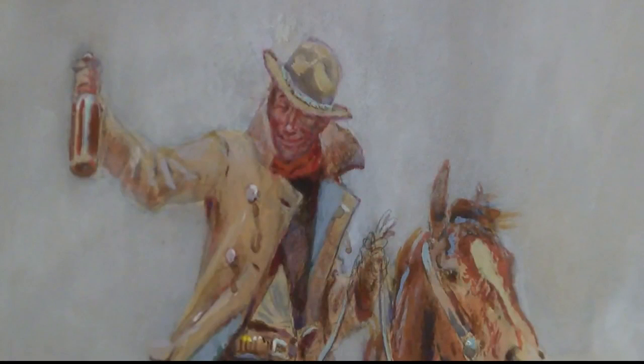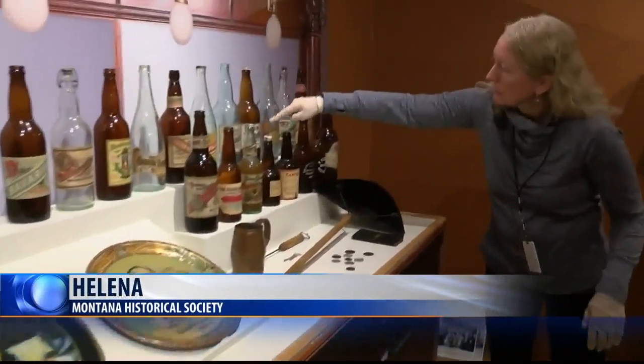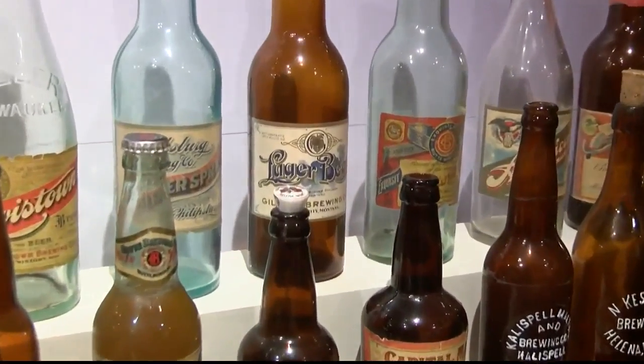Lucky for us, both of those Treasure State staples are being perfectly paired with each other at the Montana Historical Society in Helena, with their new exhibit accurately named Good Beer Here. Our beer history spans all the way back to territorial time, pretty much.